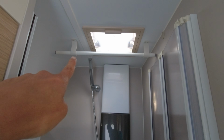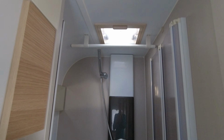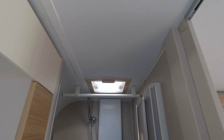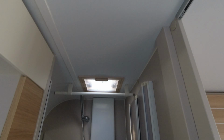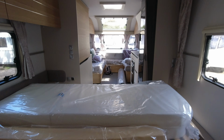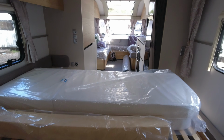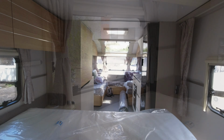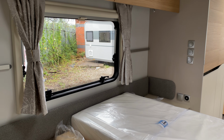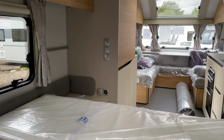This is for towels as well, and then we've got the vent, and there's a ceiling light just there as well. And if we look back into the Isonzo, it just gives you an idea sort of the space and how light the caravan feels. Unfortunately, with that mattress there, it does just take that a little bit away from that. But there we go. Right, let's venture back up into the lounge.